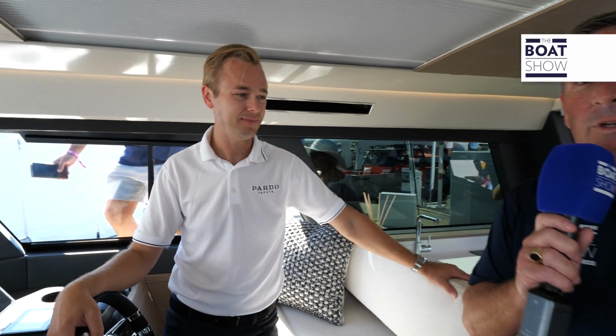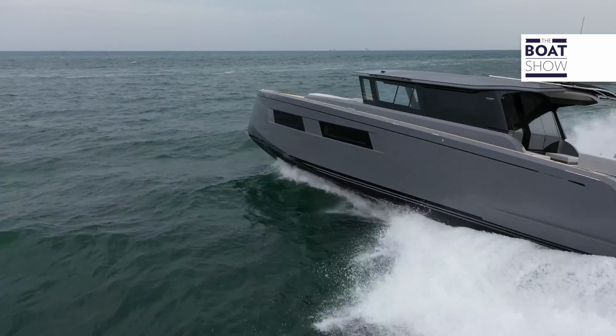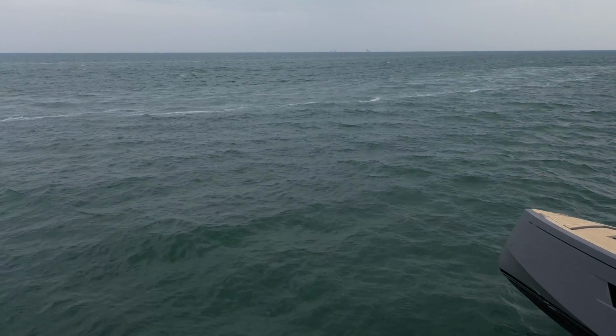Well, fantastic. What you want to know about this boat is that it has Italian style, incredible performance, it's super safe, there's a lot going on, and you heard it from a boat owner himself. But what you really need to do is step aboard and see what this thing is all about.